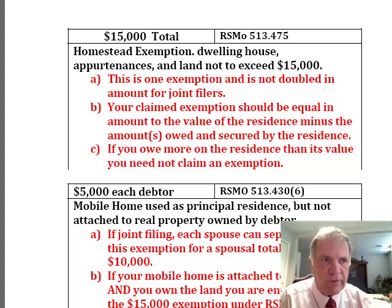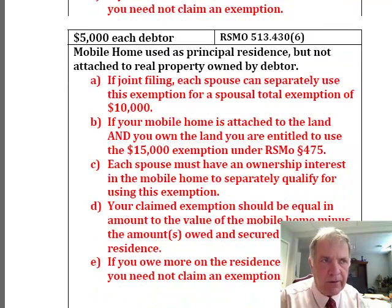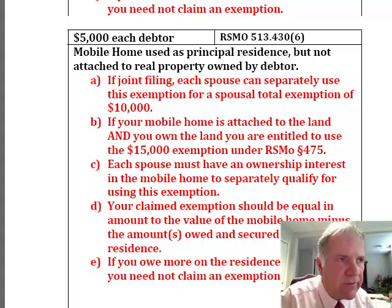Now, on mobile homes, let's take that because that is a little more detailed subject matter. Your mobile home, again, each debtor gets $5,000. So you need to get the registration out for your mobile home and see who it's titled to. Maybe only one of you, you or your wife, was there when you bought the mobile home. So it's only in one spouse's name. If that's the case, you can only claim one $5,000 exemption.